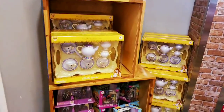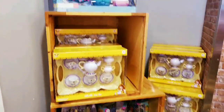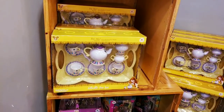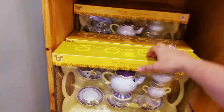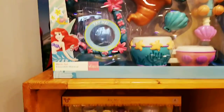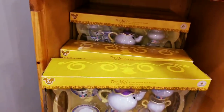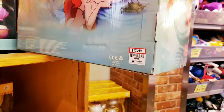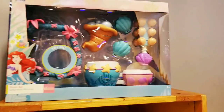So normally I just kind of feature some of the newer items that they have in stock. But I just want to show you some of the toys. These are all items I've featured in previous videos. This is actually at the Emporium at Disney World for full price. So this, I believe, was $15. I think this is also $15 as well. Yeah, that's definitely $15. And the Little Mermaid set, I'm almost confident. Oh, no, it's even cheaper, $12.99.